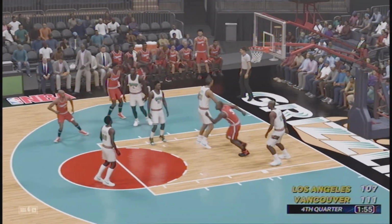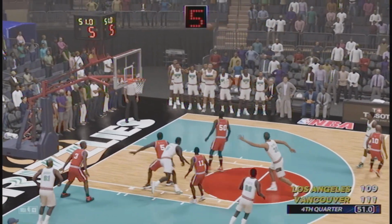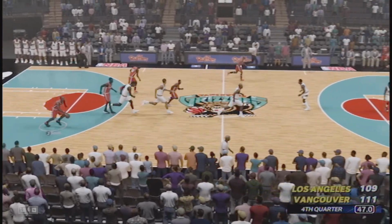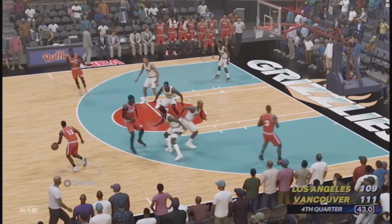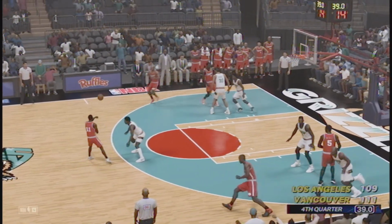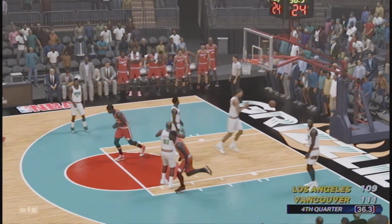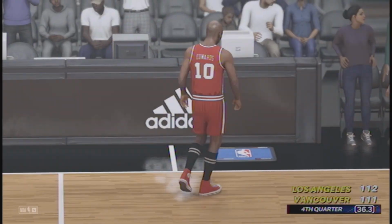Terrell Brandon to Dennis Scott. Scott gets past his defender. Makes that shot. There's Sean Green for three. Can't get it to go. Dennis Scott with the rebound. 46 seconds left to go. Can the Clippers tie this game up or better? Terrell Brandon passing it to Blue Edwards for three. That's good. Clippers up by one now.